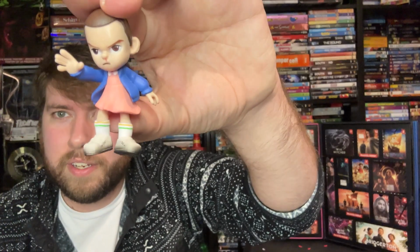She does not stand. I thought her feet were kind of weird, but she cannot stand on her own. I might have to see if I can move her feet in a position to get her to stand. All right, now we have number 22. This is a one-piece item.